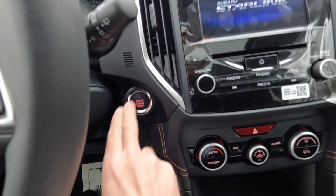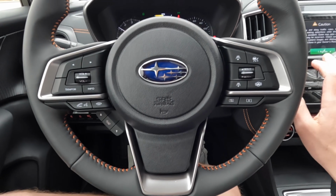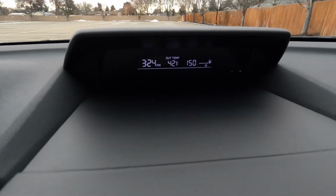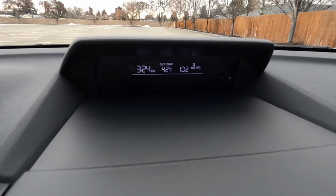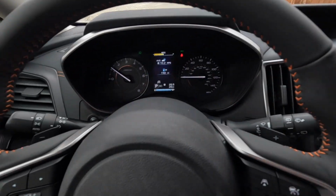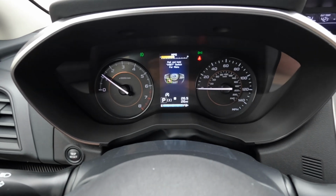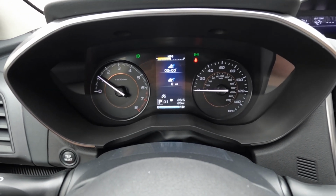Fire it up with the push button start. Steering wheel looks really good. It's leather wrapped. And let's go through the settings. Let's see what info has to offer up here on the second screen. Basically MPG and miles per hour, it looks like. And then the paddles, the baby sized paddles to go through the center display. So similar options with tire pressure in there.